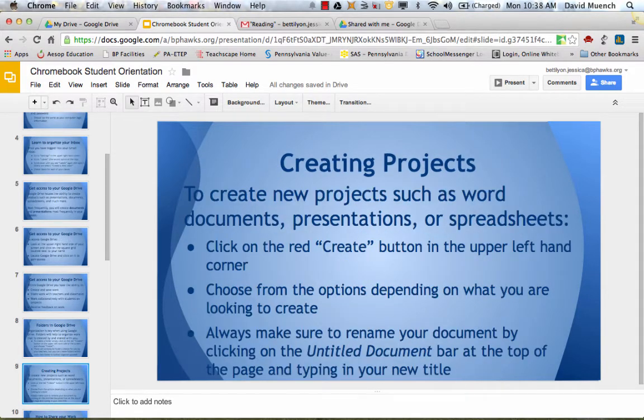So we created folders. Now we're going to talk about projects. How many of you created a document on Google Docs before? All right, so the hands are slowly releasing some people. Did I hear moans and groans back there? Oh, come on. Well, guess what? I'm about to put you to work, okay?